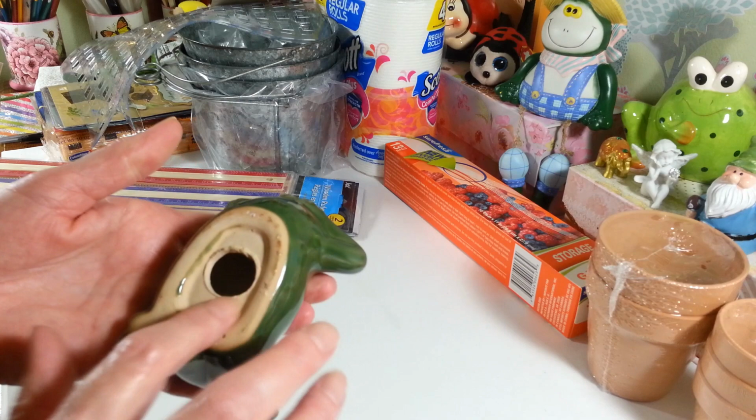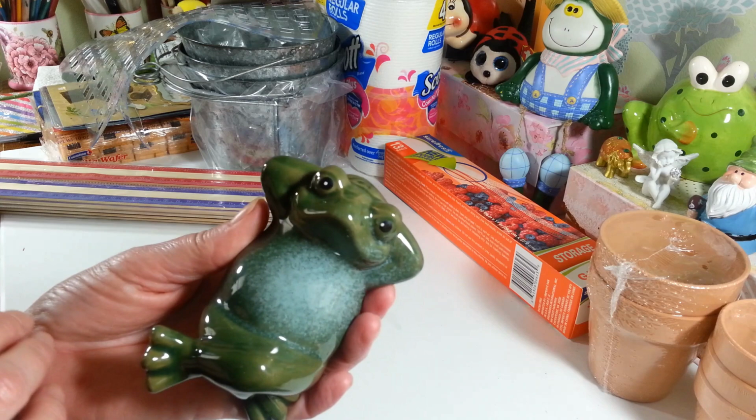I don't know what they are. They're almost like a flower pot. I guess they're almost a porcelain or a clay pot type thing, but it has a nice glaze on it, so they hold up really well outside.